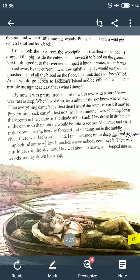He does that because his plan is to put the impression on his father that he, means Huck, has been killed by someone. And when his father thinks that Huck has been murdered by someone, he will stop running after him and troubling him, and Huck will go to the Jackson's island, and there he will remain safe.